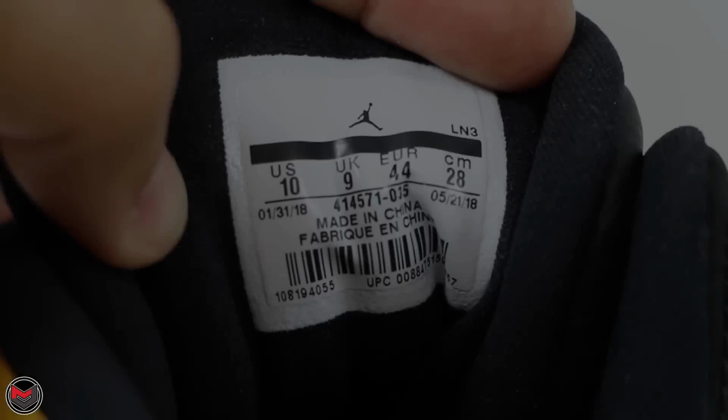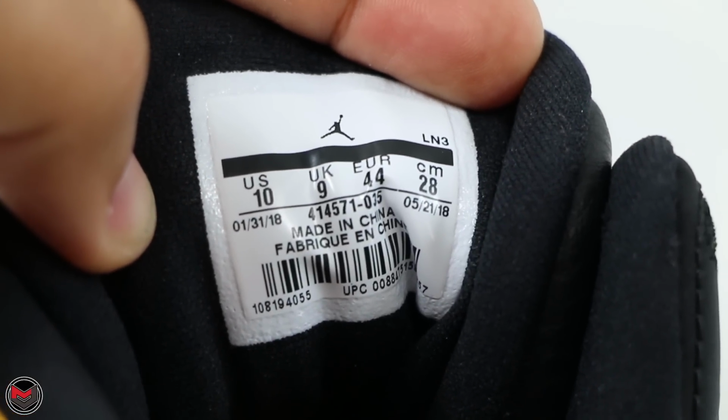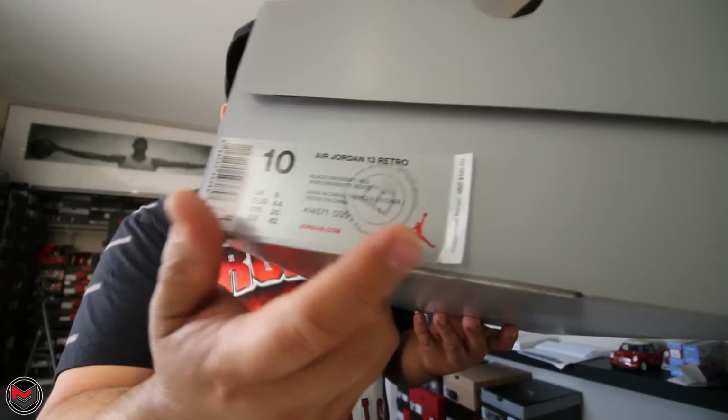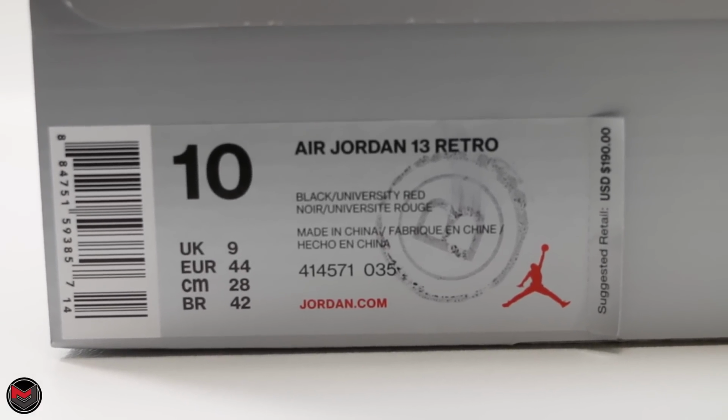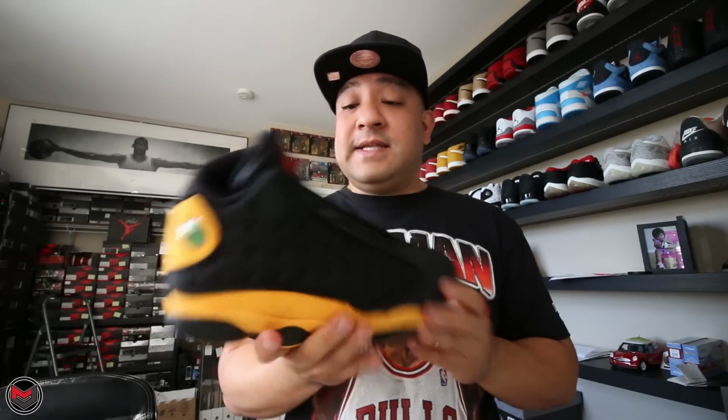As far as other B grade stamping on the shoe itself, I didn't have any B grade stamps on my tag, but I do have the second pair that I purchased for my homie, which I already sent off. It did have a faint B grade stamp on there, just like on the box label itself, but it was very, very faint, like you couldn't even really see it. On the box label as well, they named these the Black University Red, which they didn't talk about the yellow itself. I would have loved to know what actual yellow color they wanted to name it, but black, yellow, and red all on the sneaker. I think it's a fantastic look.